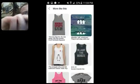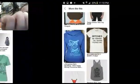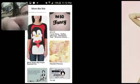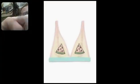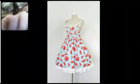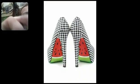Blame the booze. You just need 3 more O's. Oops. I mean, they're putting all these watermelons on little kid stuff. Or on the bottom of shoes, like you're stepping on them with a checkerboard pattern.